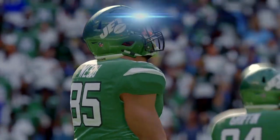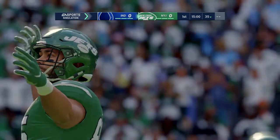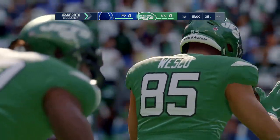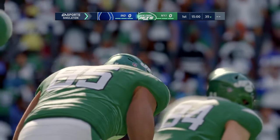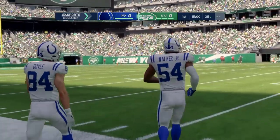A few moments ago, the crowd here was on their feet as their beloved Jets made their way out of the tunnel. They're ready to go. We're ready to go, and it should be a good one as those New York Jets get set to face off with the Indianapolis Colts.